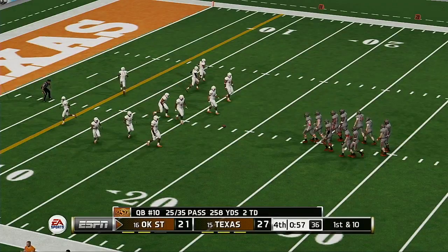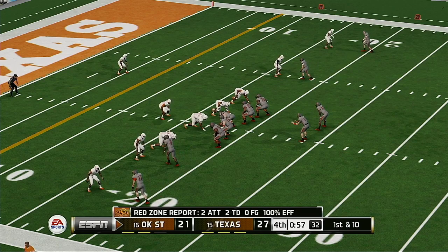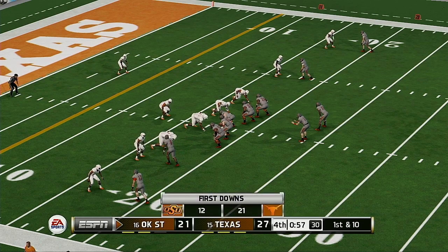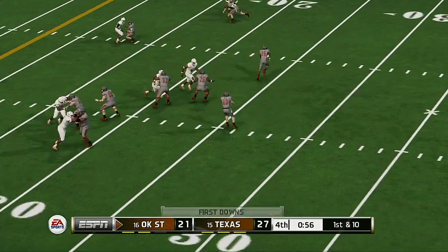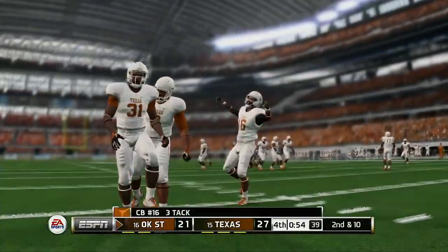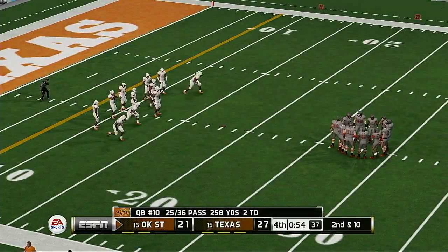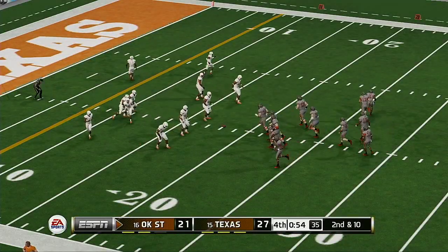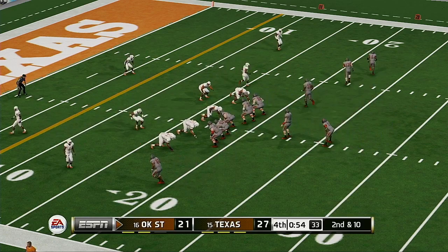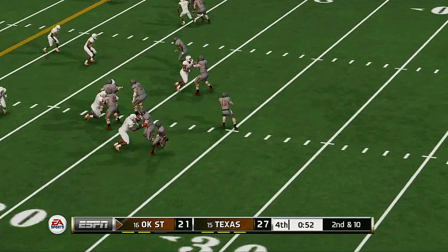Did you see how calm he looked as he stood back there and read the defense? When you know what you're doing and what should be happening, it makes things a lot easier. Fires incomplete. That pass didn't look exactly right when it left his hand. Sometimes you don't get a great grip on the ball, and it comes out a little wobbly. It's second and 10. Ball on the 18. We have less than a minute to go.